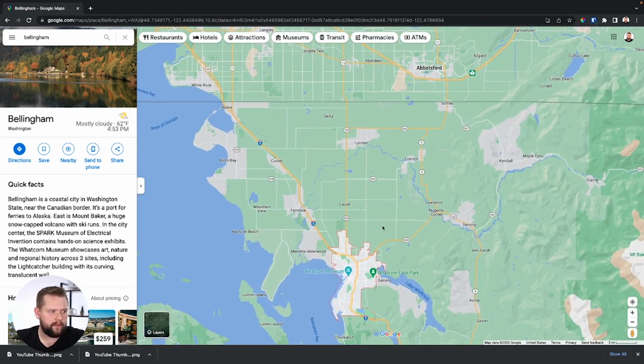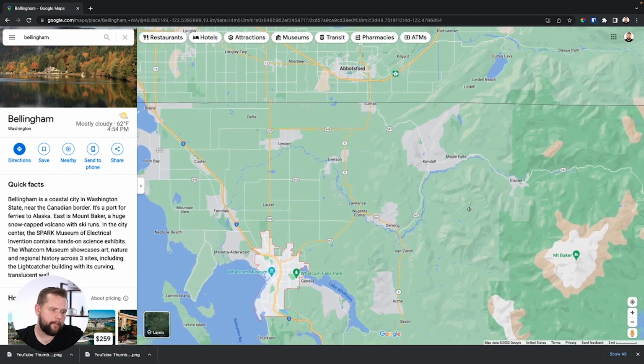Of course, then you have some other cities nearby in Bellingham, which are great little suburbs. We have Blaine, which is right next to the border. We have Ferndale, which is a great suburb to Bellingham. It is its own city, but it's about a 10-minute drive to Bellingham. You have Lynden over here, which is a really cute little farmer town. Has between, I think, 15 and 20,000 people. And then you have a few smaller towns between here and Mount Baker.